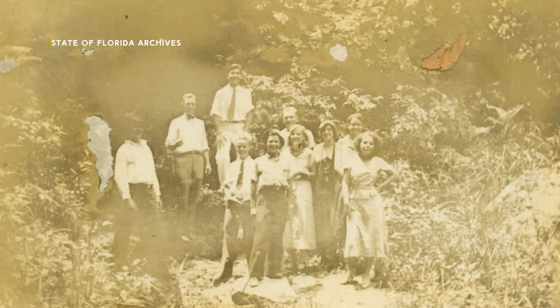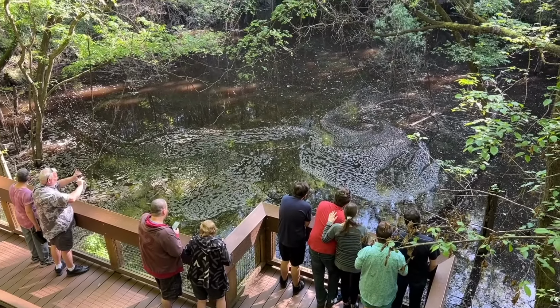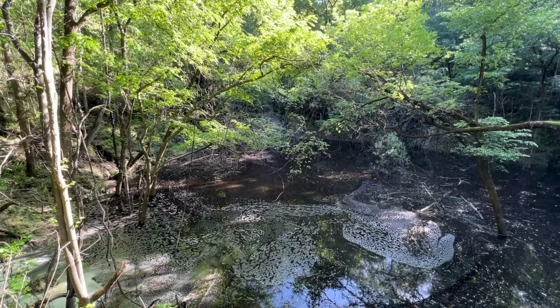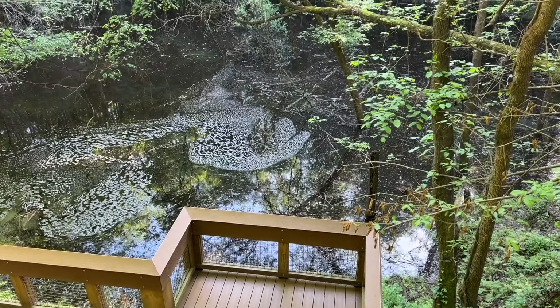This sink has been drawing curious visitors since the 1800s. It got its unique name because it resembled the hopper of a mill. Bones found at the bottom suggested extinct land animals came through on their way to meeting the devil.